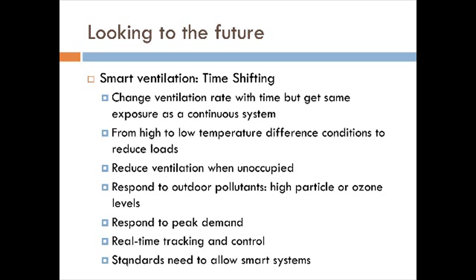Another one is if a home is unoccupied, you could reduce ventilation when it's unoccupied because people are not there to breathe the pollutants. There are some caveats involved with that, in that there's probably a minimum ventilation we don't want to go below, because you don't want to come home at the end of the day, open the door to a tight home that wasn't ventilated, that now has very high levels of pollutants in it.